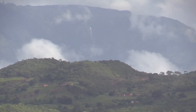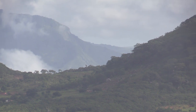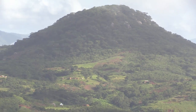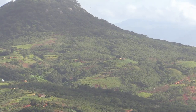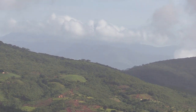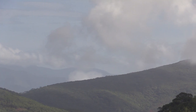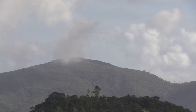Let's see if we can bring the Mahwemasimike rock boulders from here. This is Manioka Village. Let's see if we can bring the Mahwemasimike from here. It's actually in the morning and the sun is rising. So we're hoping the sun will not interfere with our views.